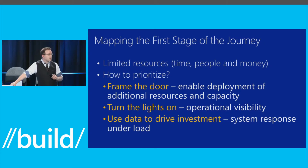I need to turn the lights on. I need operational visibility so I know if I'm actually making something better. Has anyone ever heard me use the term psychic debugging? We see this a lot, where we come in and go, well, why did you change that? I don't know. I just wanted to change it and see if it got better. OK, that's not unreasonable. How did you measure if it got better? We watched Twitter.